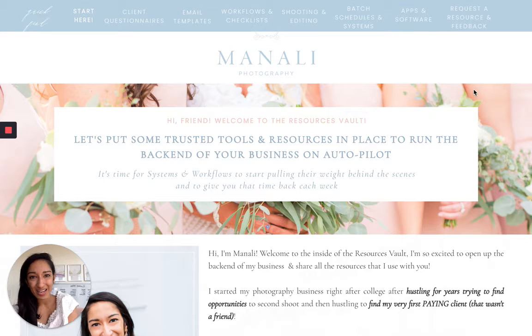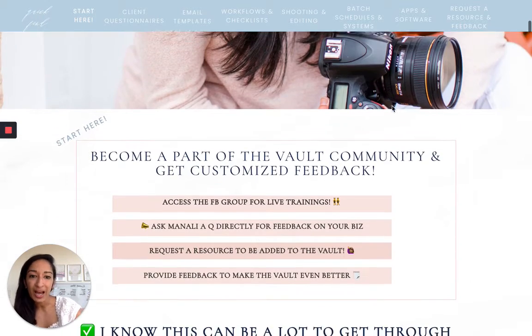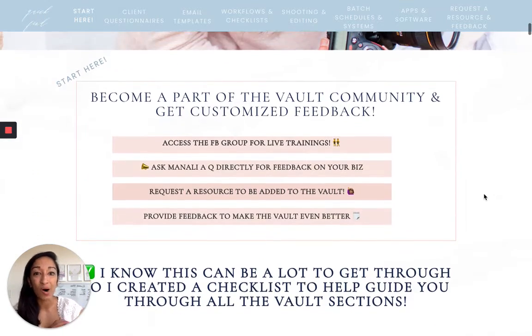Well, welcome to the inside of the resources vault. This is literally what it looks like on the inside, which is so cool. There's a little navigation bar up at the top here, so if you're working on something specific, you can just hop right to it. There's a little bit of an intro on me. This part's really cool. This is all the resources and the bonuses that come with the vault.